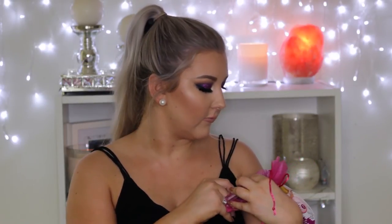I got a little bag of Essence goodies. So in here we got the I Love Extreme mascara, we got a black liner, we got the matte long lasting lip gloss, I got a lipstick in here which is the matte lipstick, and then I got a little eyeshadow palette in Ready Set Glow and a lip liner in Satin Mauve, which I adore their lip liners. They're really, really good.